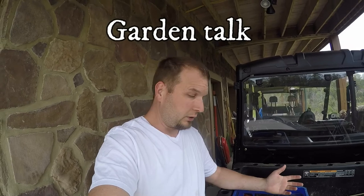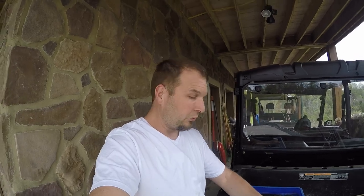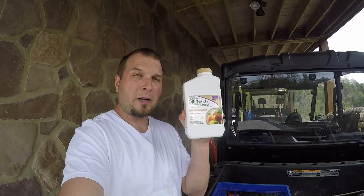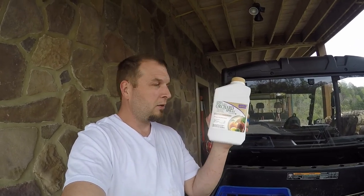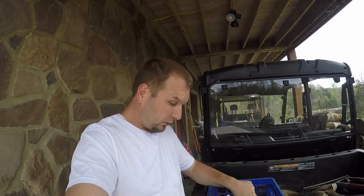So a couple things that we like to use in the garden that are, I guess, more essential oils and more of a natural way. We don't like to use pesticides or anything like that. So a couple things that we got is this orchard spray. Now we've used this before in our garden, and it seemed to do pretty well. So it's one of the things.